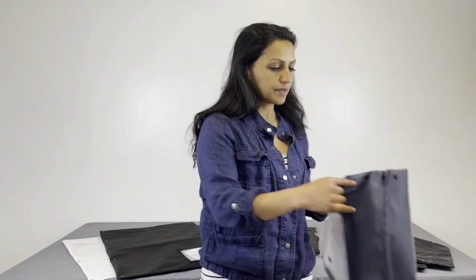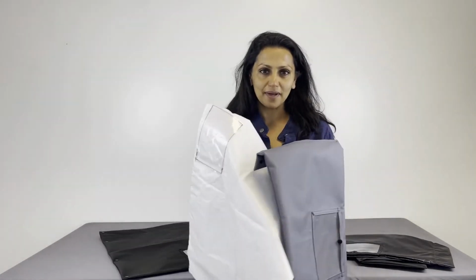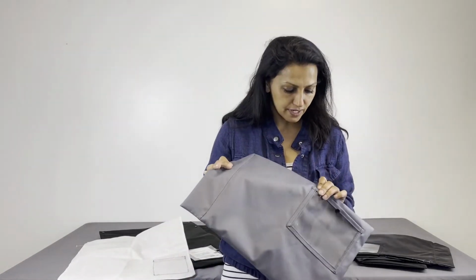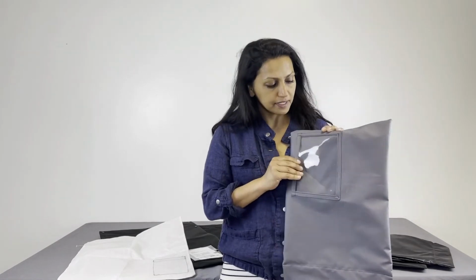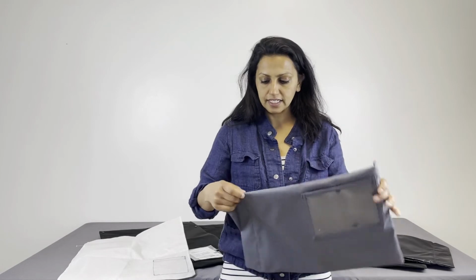Other things that we customize: color. So here's an example of a gray mailer. Here's an example of a white mailer. We could do it in tan or beige, but a lot of people like that color variation. We also have this place where you put your shipping label window. Most people just love this simple design, but we can certainly customize that as well.